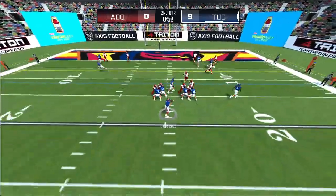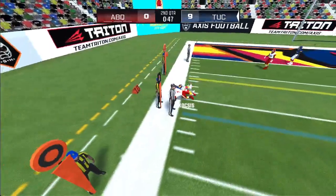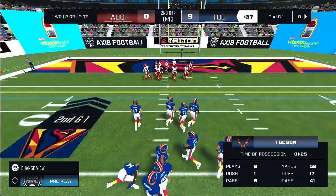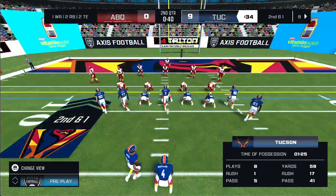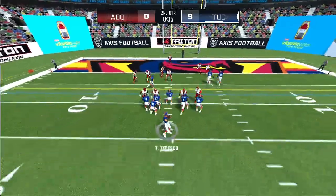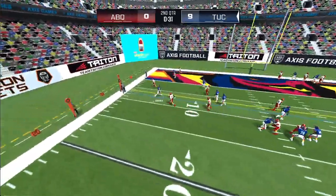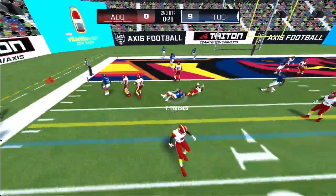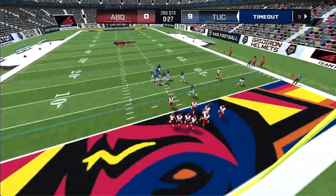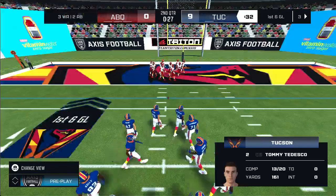Number two, back to pass. Number 80 makes a nice catch. Second down. Steps into the pocket. Doesn't seem to be able to find anyone open. He decides to keep it himself. The home team will call their second timeout here. That'll give them a fresh set of downs.